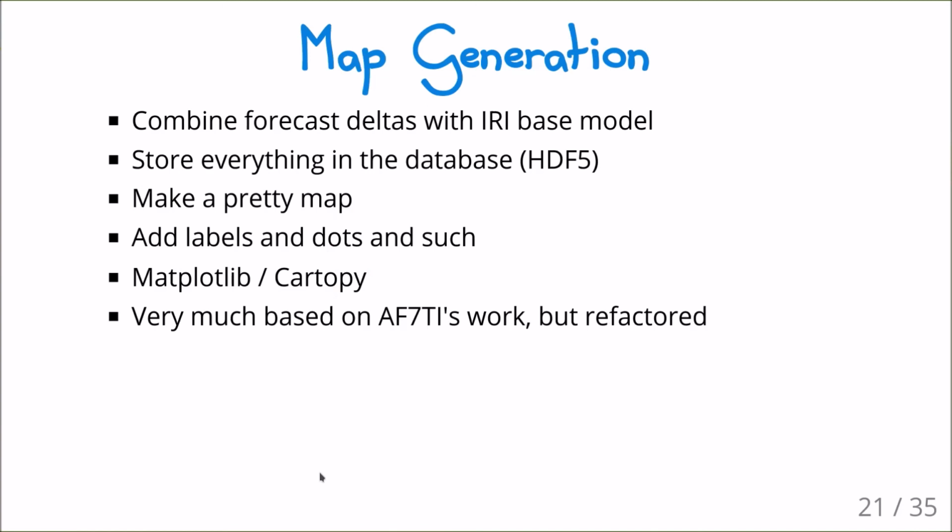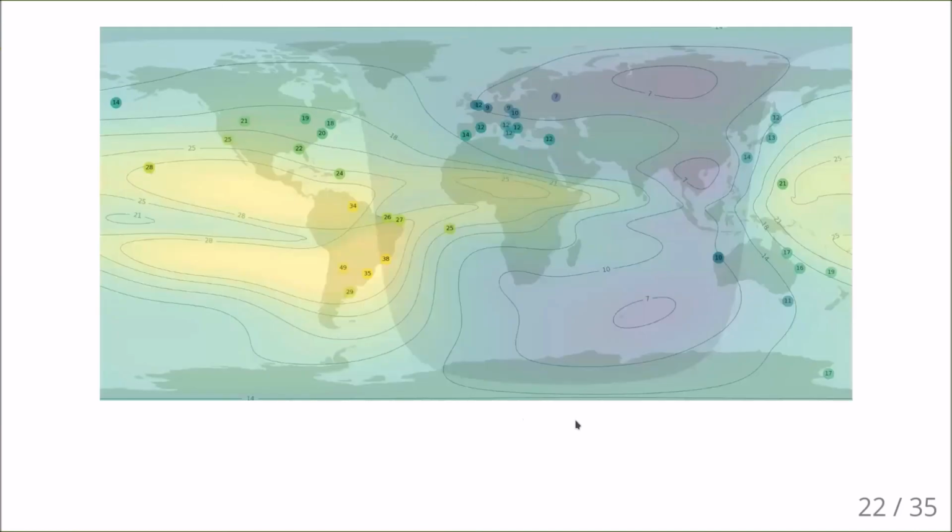Underlying libraries include matplotlib, which is a really super capable Python graphics library, and CartoPy, which goes along with that and handles maps and base maps, so drawing the land masses. It also has the ability to compute the subsolar position, draw the gray line, and do map projections. And this is the part that AF7TI did an awful lot of hard work on that I couldn't have replicated myself. I did some refactoring to make it a little more manageable, but my maps still look very similar to his.